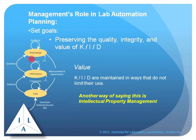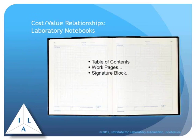When we looked at this workflow model last week, we looked at these as being collections of data, documents, and so on. Now we're going to talk more about how they're actually being managed, and we'll do it via a simple example. When I was doing laboratory work, everything that we did was recorded in paper notebooks. Those paper notebooks had a table of contents, the work pages, and the signature block on the bottom that you signed when you finished the page or finished the work, and it was also witnessed and dated.